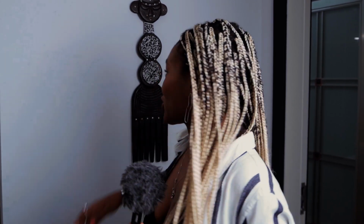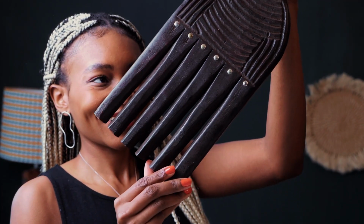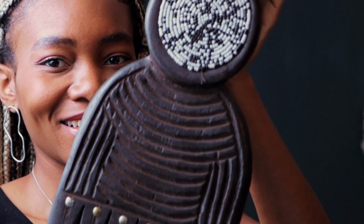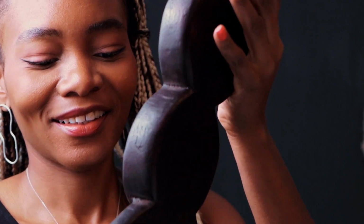So here's a unique piece. This piece here is by the Pende tribe, and it's from Congo, and I think it looks so amazing. What it essentially represents is the fertile woman. It's a very large, big hair piece. I feel like this piece represents the beauty of femininity, and also the richness of African craftsmanship. It's so amazing, the details and the carvings, and the beads, and her facial expression as well. I think it's pretty cool.